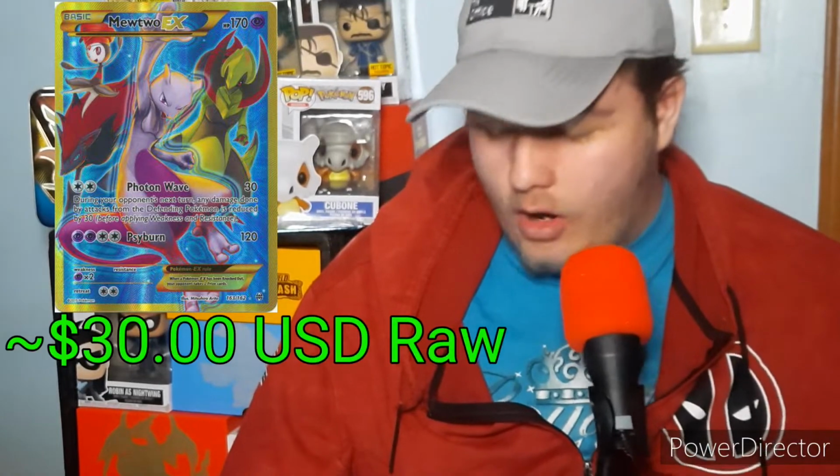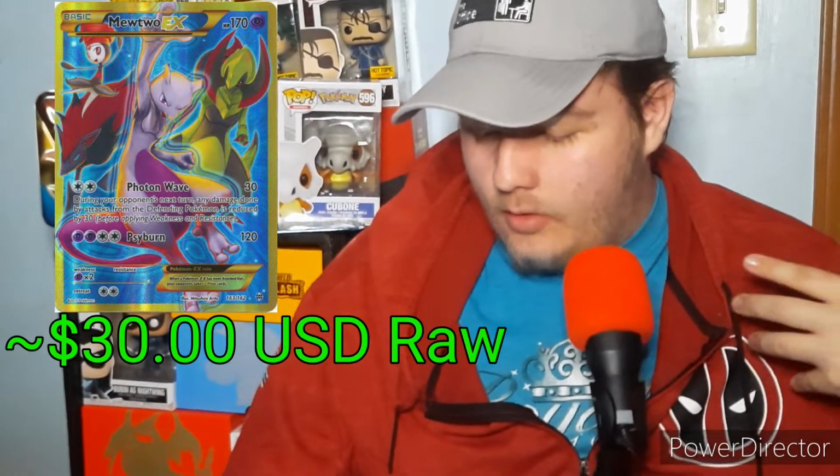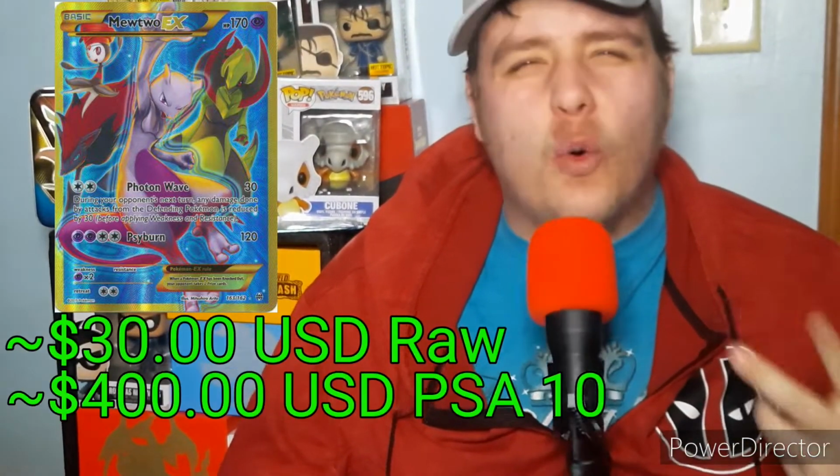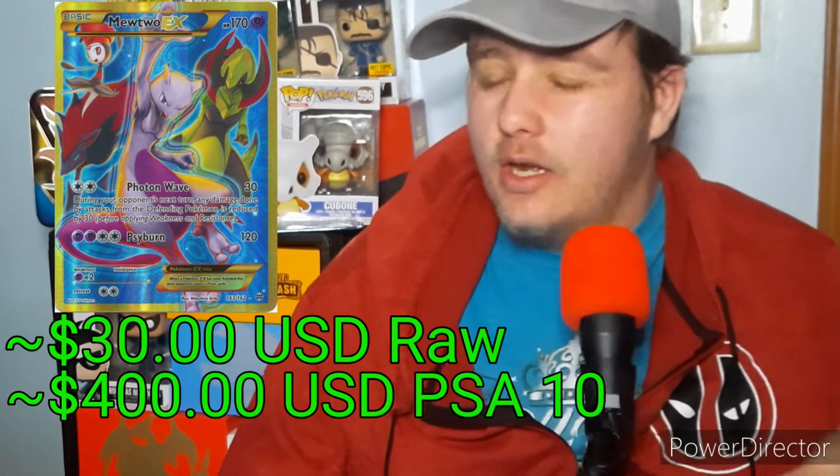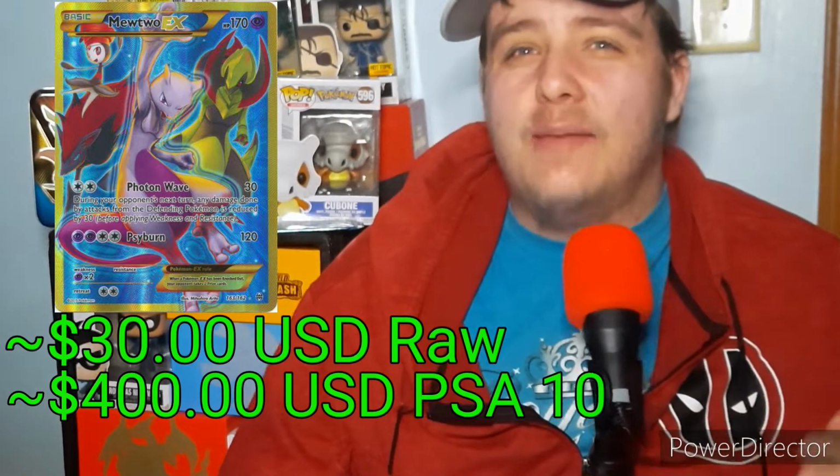discovered. Right now, you can pick it up for about $30 raw, or you can pick it up for a PSA 10 for $400. And so if you get one raw, send it in to PSA, you can potentially get over 10 times your money back right there. So I would definitely recommend getting both the Mewtwos from Breakthrough.